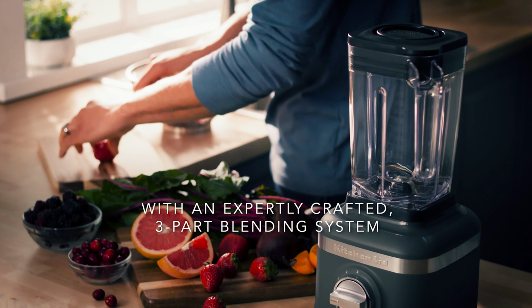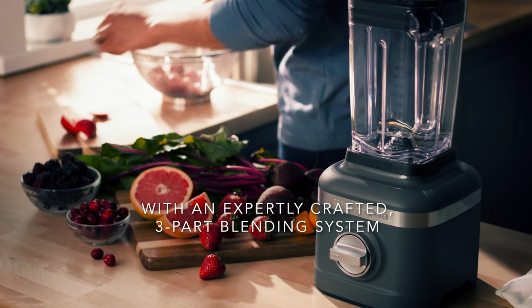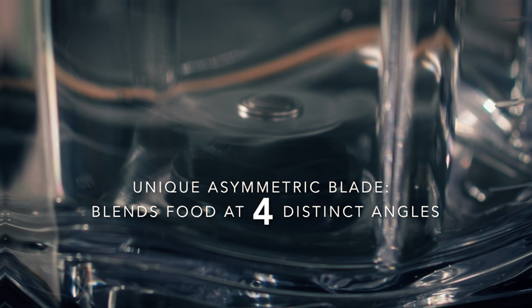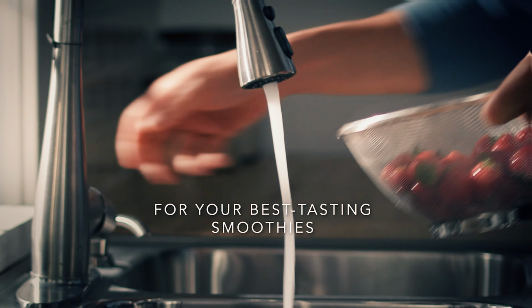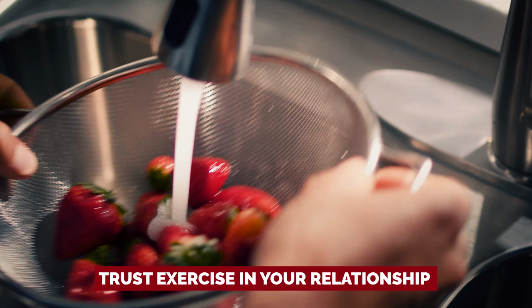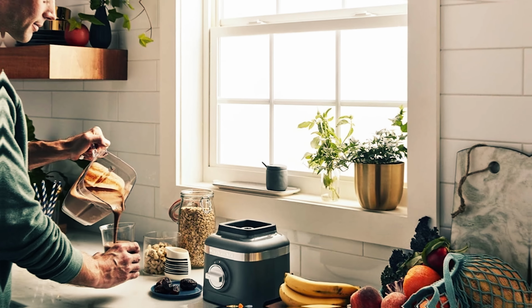Now, we won't sugarcoat it. The warranty game is where the K150 reveals its true colors. Clocking in at just 1 year, it's not exactly the Fort Knox of blender protection plans. But hey, think of it as a trust exercise in your relationship with this little blender that could.